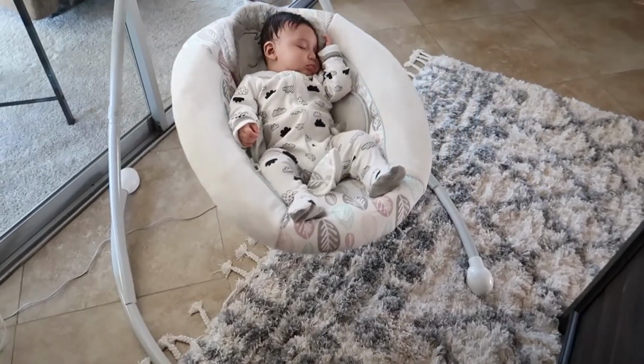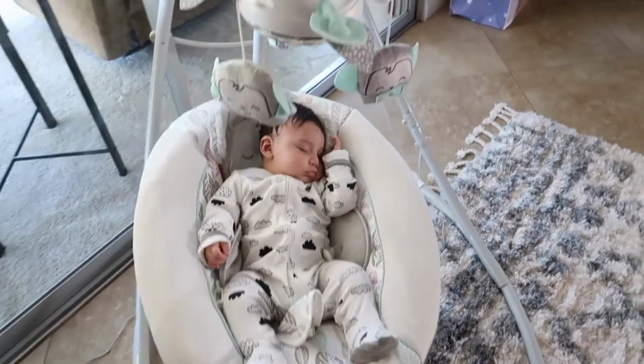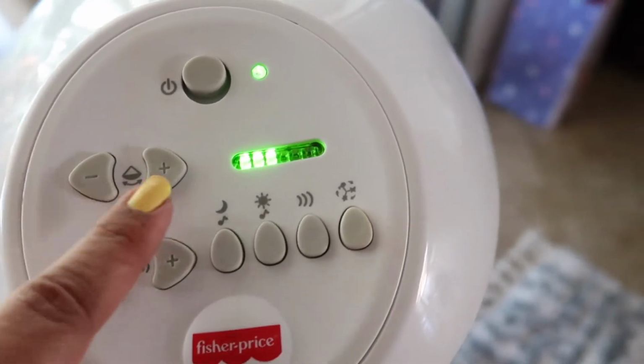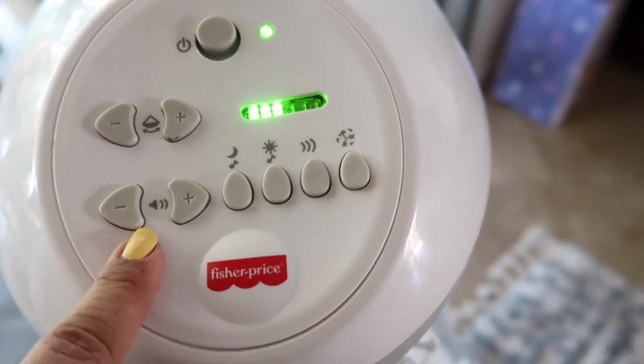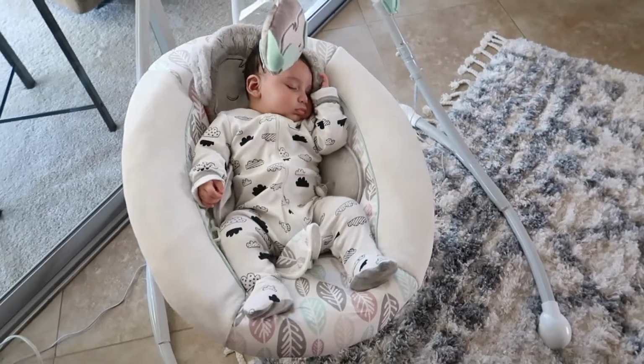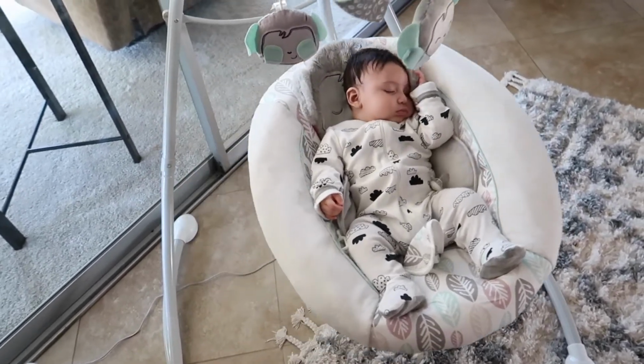Another one of my favorites is this swing from Fisher-Price. It has different settings. You can make it go faster. It has music, and it has this little thing that spins that he likes a lot. I usually put him in this when I'm washing bottles or doing laundry.